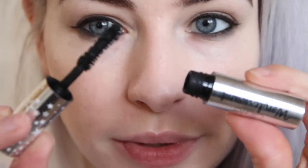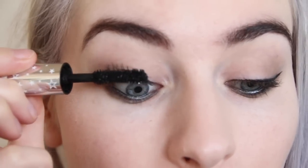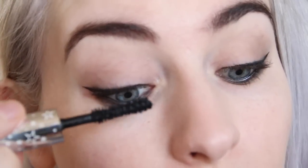For mascara recently I've been using the Ciate Wonderwand mascara. It's just a small sample of it, but I really like it. I would buy the full size of this mascara. It really elongates my lashes without making them clumpy, which is important. Right, so mascara is now done.